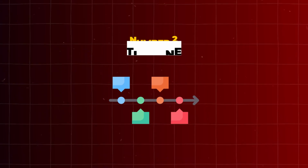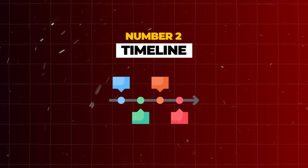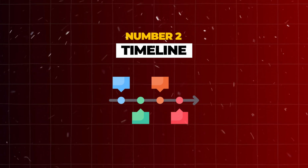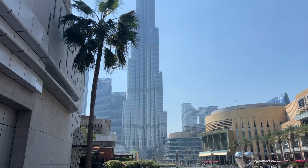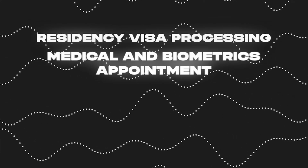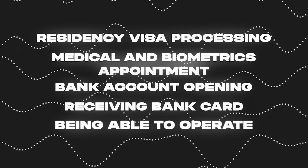Now, the next thing to consider before setting up your business in Dubai is your timelines and actually planning your stay or planning your trip in Dubai. Now, how long will you stay in Dubai? If you're going with a firm like us, like GenZone, we have various options. We have VIP options to cut your trip down to a couple of days, if not just 1 week. The standard time though is around 2 weeks. It shouldn't take longer than 14 days to complete absolutely everything from your residency visa processing, your medical and biometrics appointment, your bank account opening, receiving your bank cards, and being able to operate.